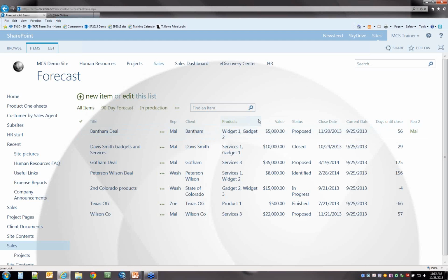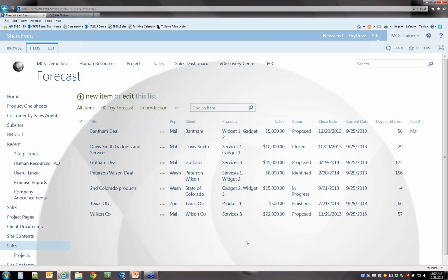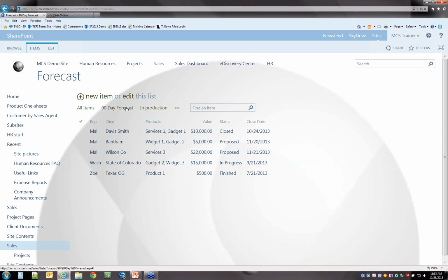I can also go through and filter these lists by choosing the widgets or projects or gadgets that these companies are looking at. So that's kind of useful to be able to look at all of that and get a nice sum of what's working. I also have these links at the top that link to saved views. So basically I have a big list of documents and I only want to look at a certain section of them in the 90-day forecast, so I can click on that and it'll quickly jump to that.